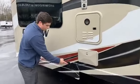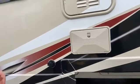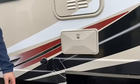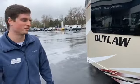You have your city water connection here, where you're hooking up your fresh water hose at the campground, and your outside shower here. So you do have an outside shower water source. That could be for rinsing off the pets, you know, cleaning fish, or whatever you want to make it for.